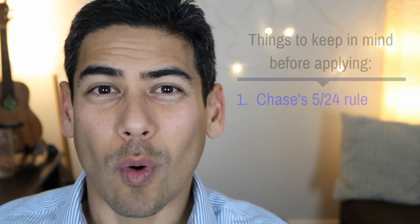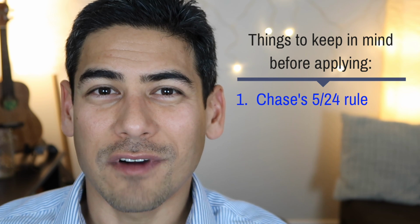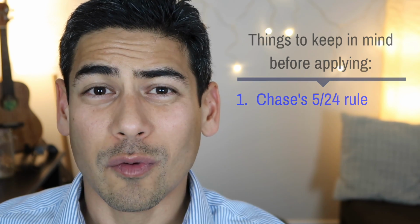Before you apply for these cards, here are some things to keep in mind. One is that Chase has a 5/24 rule, which means that they won't approve you if you've had 5 credit card applications within the last 24 months. This includes credit cards from other banks as well, not just from Chase. There are some exceptions to this rule, but if you've applied for 5 or more credit cards in the last 2 years, you may want to hold off on applying for any Chase cards.